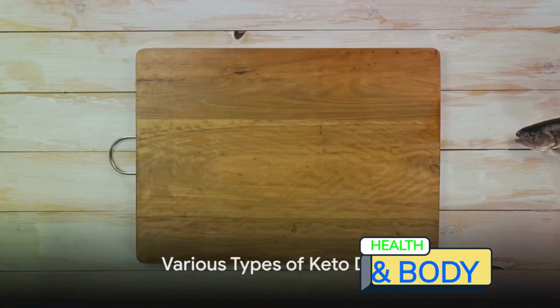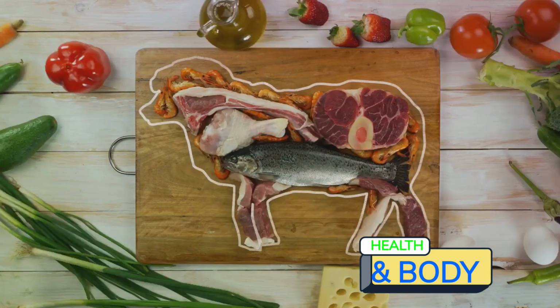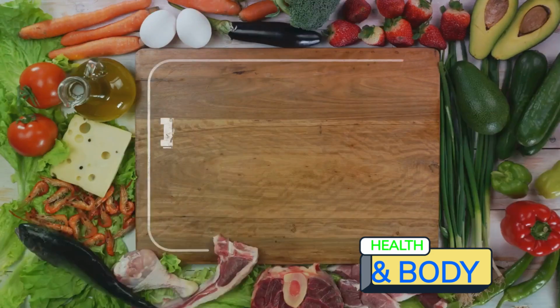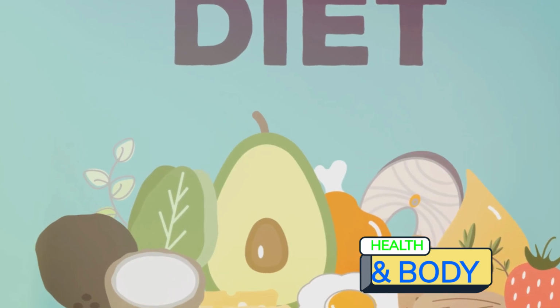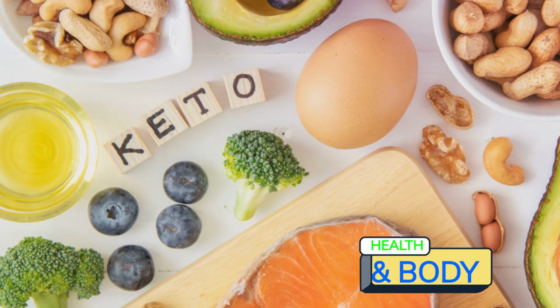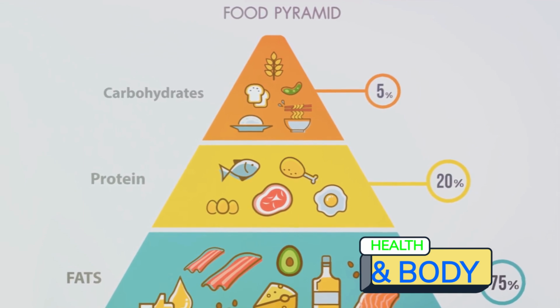Did you know there are different types of keto diets? Yes, it's not a one-size-fits-all. The ketogenic diet comes in several versions, each with a unique ratio of fat, protein, and carbs. The standard ketogenic diet, or SKD for short, is the most common type. It's typically high in fats with moderate protein and very low carbs.